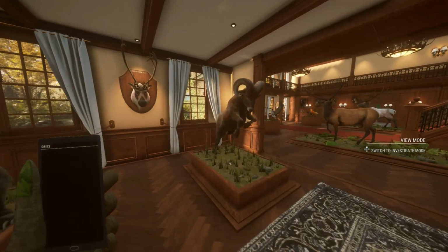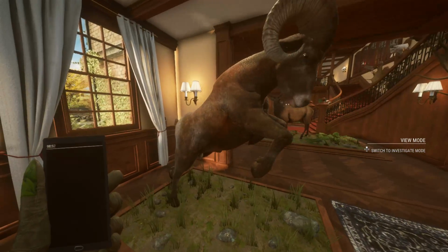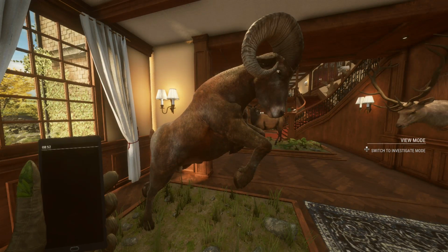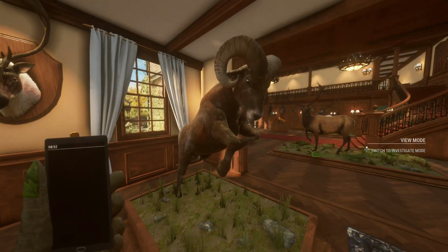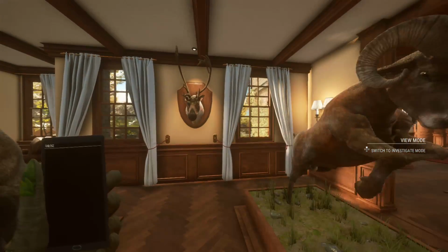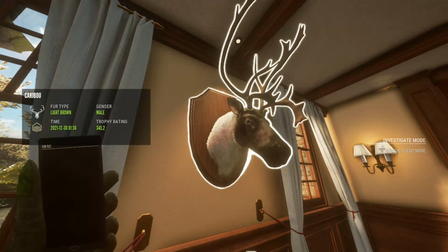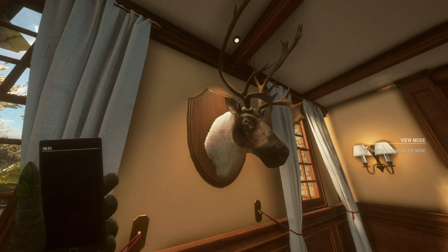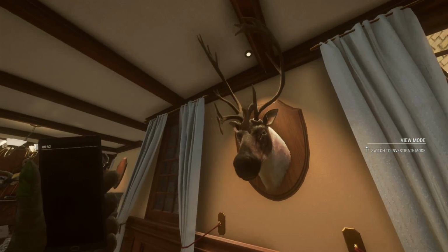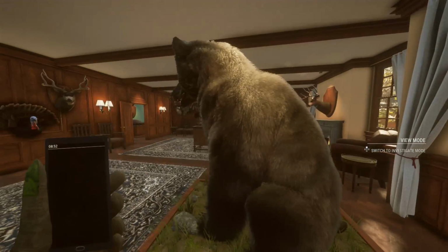Over here we've got the biggest bighorn sheep that I have taken so far in the game. He was so close to being diamond. Yeah. A little more curl. And here's this wonky caribou that I have here with the weird front tines. Excuse me for a second. Asthma, not COVID. Sorry.